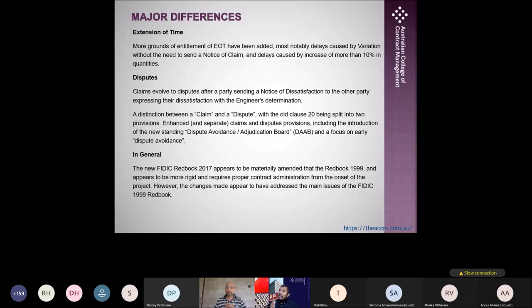Disputes: they have identified what is a claim and what is a dispute, and there's a new focus on early dispute avoidance. There's a sub-clause for that. We'll come to that. So in general, FIDIC 2017 appears to have materially amended the Red Book '99 and appears to be more rigid, requiring proper contract administration from the onset of the project. However, the changes made appear to have addressed the main issues of the FIDIC '99 Red Book. You will understand that when we go through one by one.